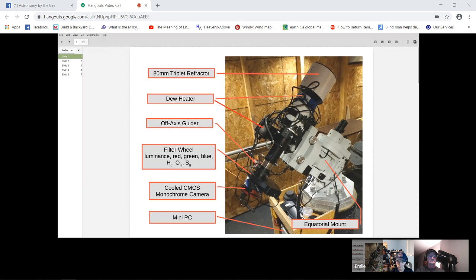And all of this is fitted to an equatorial mount. So this basically tracks the movement of the heavens and the sky and makes it so that the camera is always looking at the same piece of sky during the whole night. So it's not a process of taking a snapshot and you're done. The only object you can do that with is the moon. Everything else is a long, laborious process of taking many frames of data and crunching it all together to produce a nice image.